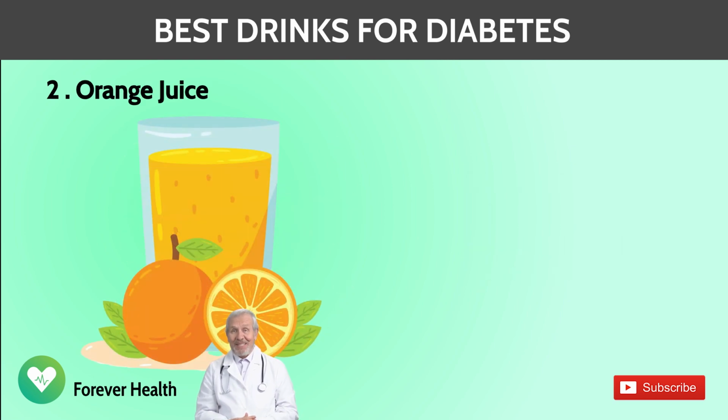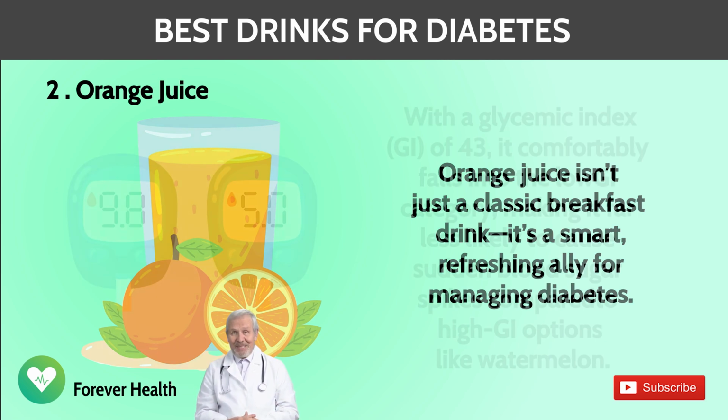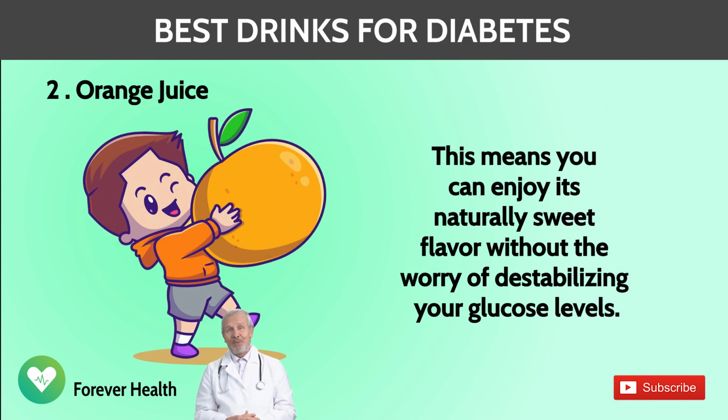Number 2, orange juice. Orange juice isn't just a classic breakfast drink. It's a smart, refreshing ally for managing diabetes. With a glycemic index, GI, of 43, it comfortably falls into the low GI category, making it far less likely to cause sudden blood sugar spikes compared to high GI options like watermelon. This means you can enjoy its naturally sweet flavor without the worry of destabilizing your glucose levels.